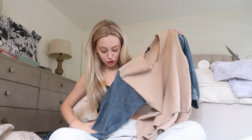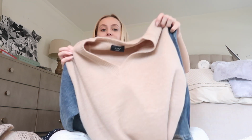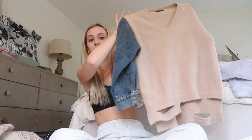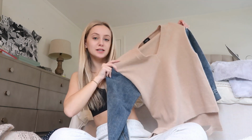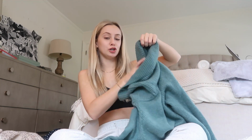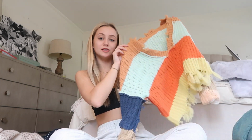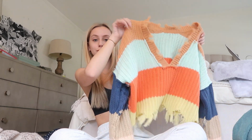It has these jean sleeves and then this brown tan sweater for the body part, I guess you could say. This green turtleneck sweater. This turtleneck is huge. I would wear it off the shoulders, and it was really a cute little look. This sweater that is super fun, very colorful.